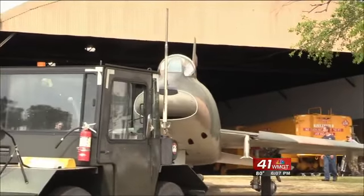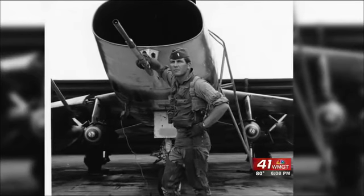The plane was brought to Warner Robins from Massachusetts about 7 years ago, and it was unrecognizable. No wings, no canopy, the cockpit was stripped. It was bare bones. Most all the panels were off of it. The plane flew high throughout Southeast Asia during the Vietnam War. It's a piece of history and an old friend for one veteran.